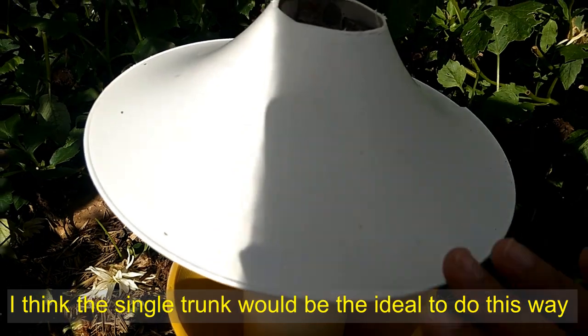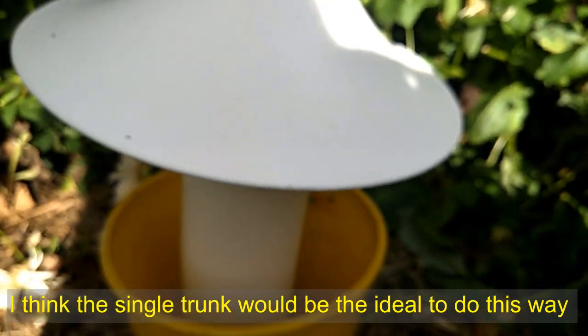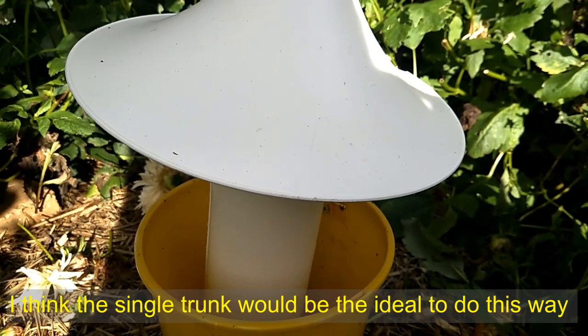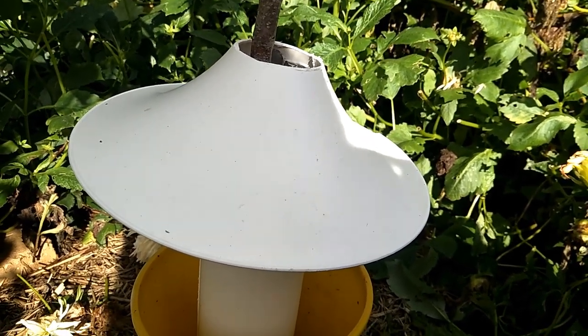So it's worked for us, and I'm not sure it's going to work for you, but it's worth a try, because we don't want anything eating it. It's your precious food.